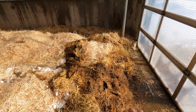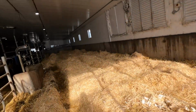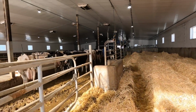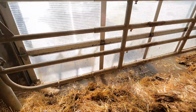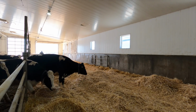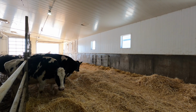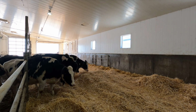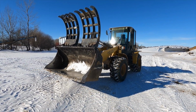That was maybe a bit aggressive, put a big lump here, but at least the door is good now. We can let these ladies back on their clean straw packs. Come on, stop. She's rolling away from us here.